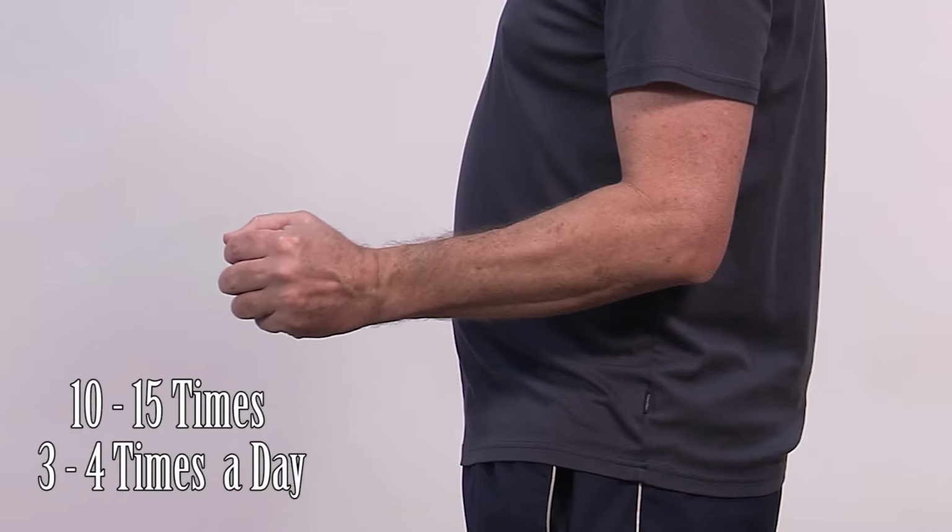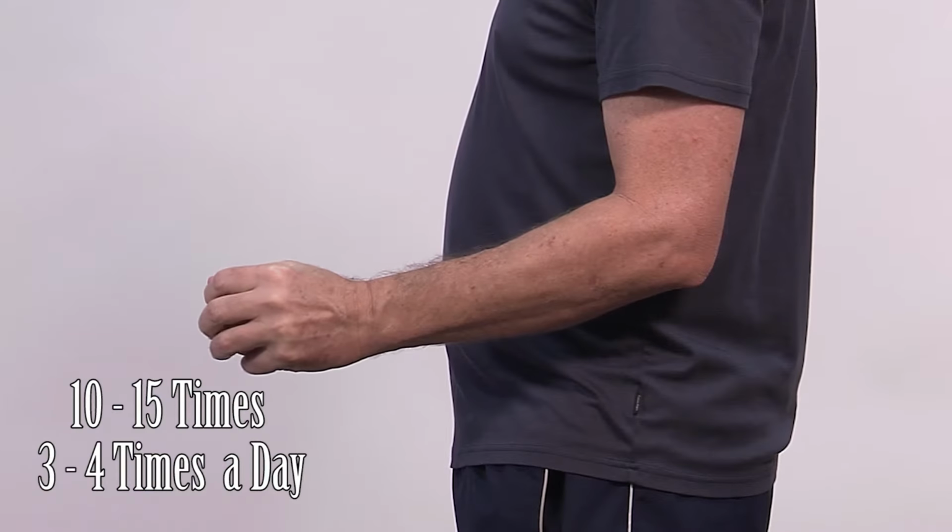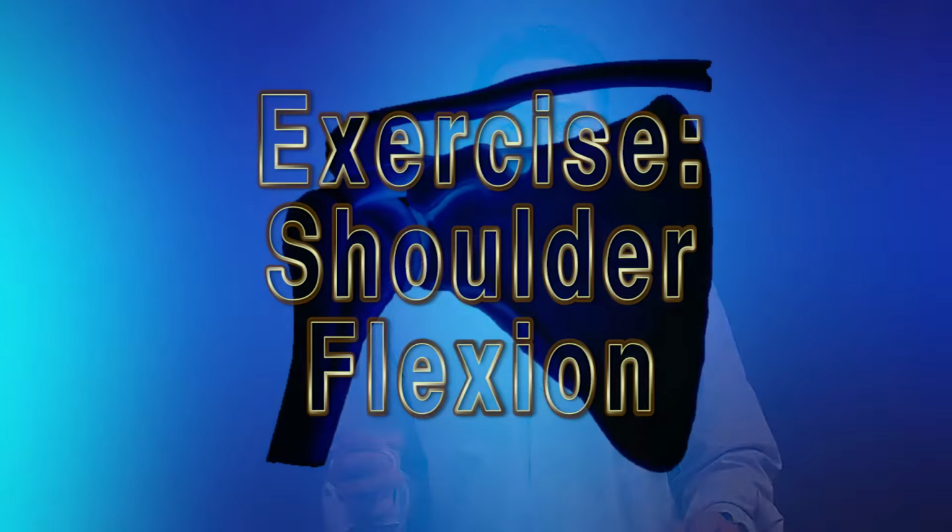To maintain strength in your arm, you can take a small ball, have your arm about 90 degrees, and the shoulder gently back. You will gently squeeze the ball for about 5 seconds, relax, and do it 10 to 15 times, 3 to 4 times a day. Make sure you do not squeeze the ball so hard that it causes pain in the shoulder.